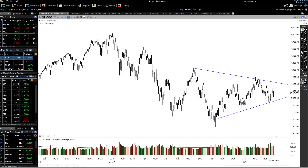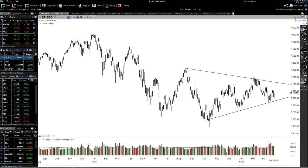So what are we looking at right here? We're looking at the S&P 500 squeezing up, the same sort of thing that I'm noticing on the S&P 500. What is this all about?